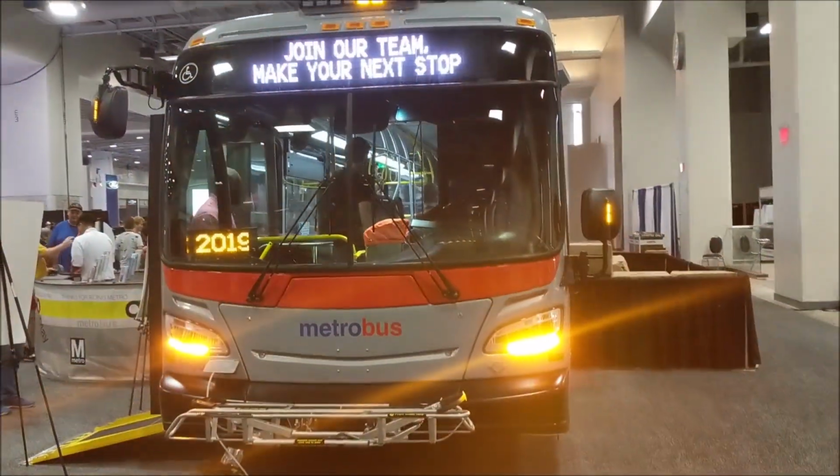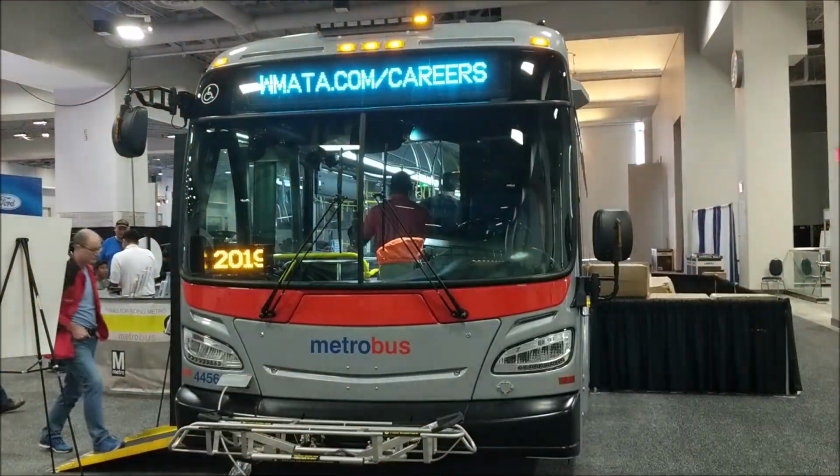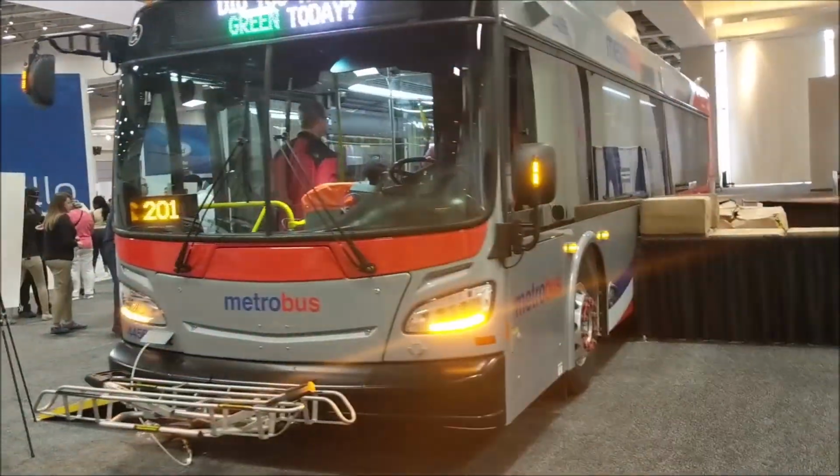So this is one of the new buses that has the multicolored sign, so it's not strictly orange or white anymore. It can change colors, which is pretty cool. It's got the new LED headlights and a new bike rack, of course.